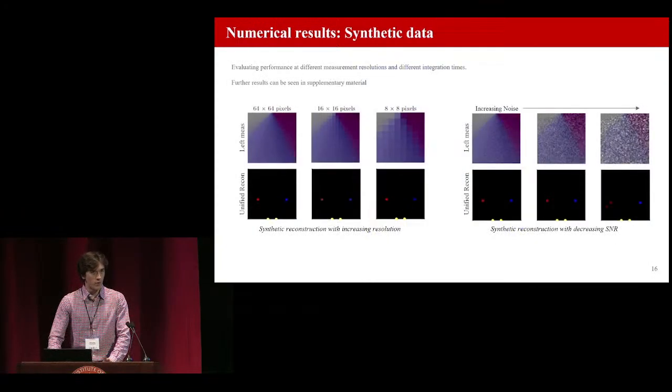We also performed a variety of other tests with respect to image degradation, such as lower resolutions and with decreasing signal-to-noise ratio. And we found that our method was robust to these as well as other perturbations, which you can see in our supplementary material.